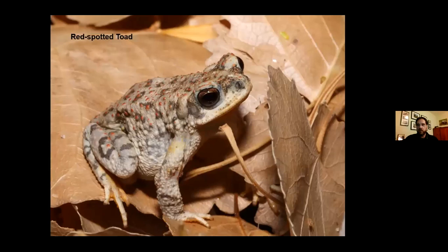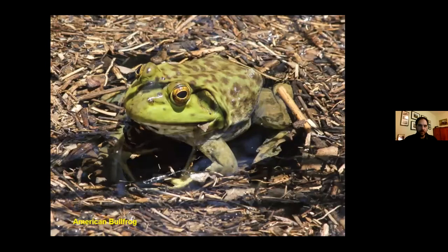This is the red-spotted toad. This little guy was just hopping around in the leaf litter. And an American bullfrog, which is not native on the West Coast, including all the way down to Arizona. They're introduced and invasive and a bit of a problem.